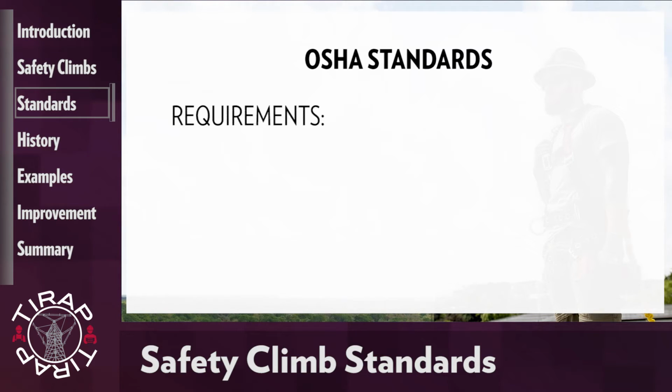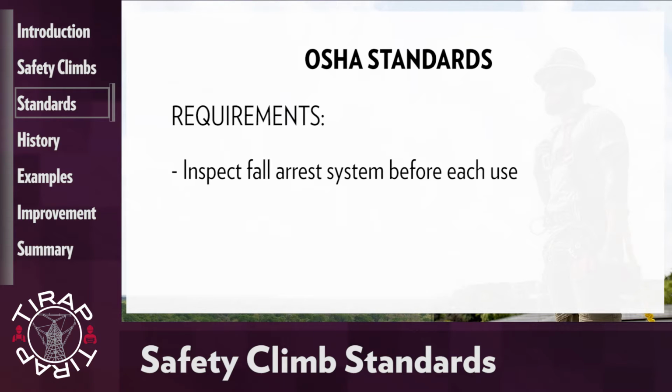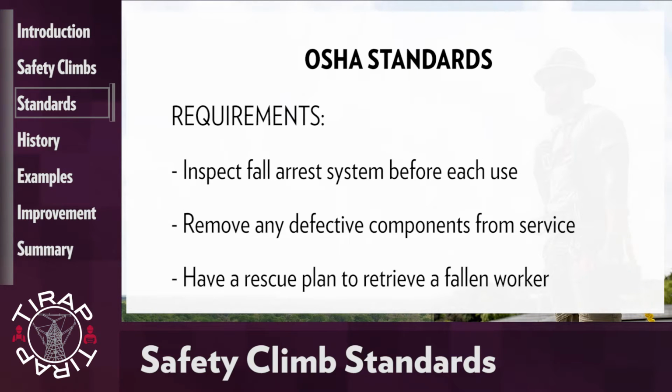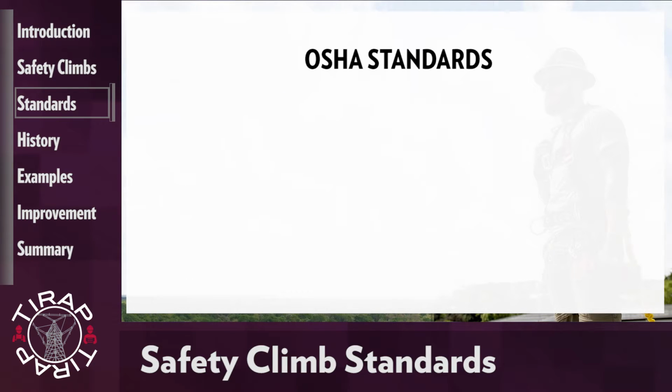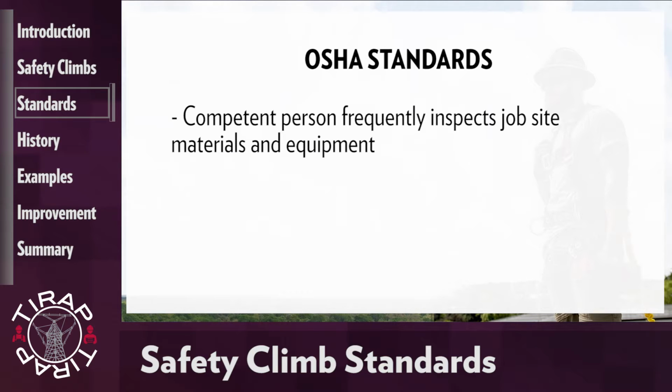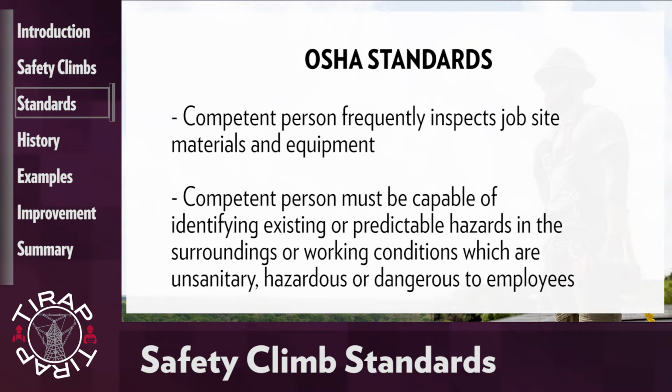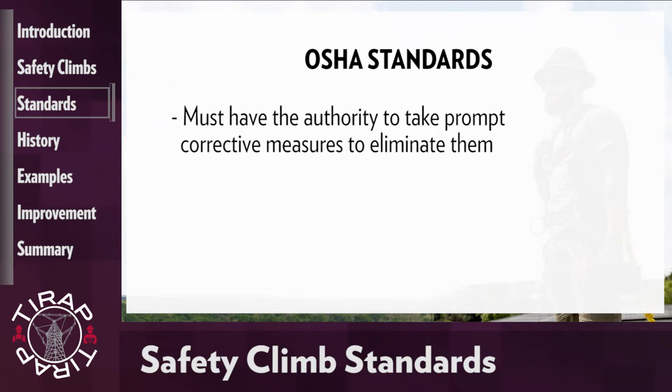Some of the requirements the employer must follow are: inspect the fall arrest system before each use, remove any defective components from service, and have a rescue plan in case you need to retrieve a fallen worker from elevation. Ensure a competent person conducts frequent and regular inspections of the job sites, materials, and equipment. A competent person must be capable of identifying existing and predictable hazards in the surroundings or working conditions, which are unsanitary, hazardous, or dangerous to employees, and must have the authority to take prompt corrective measures to eliminate them.